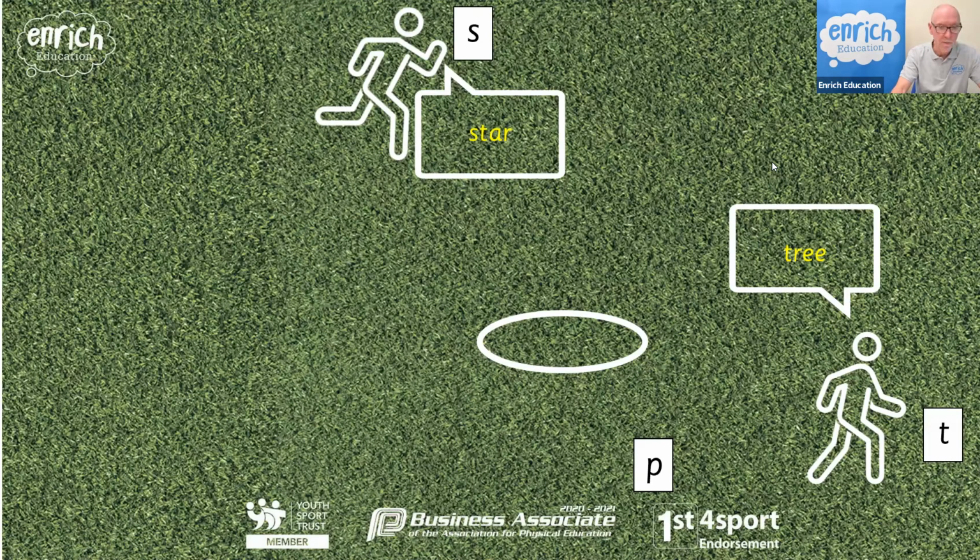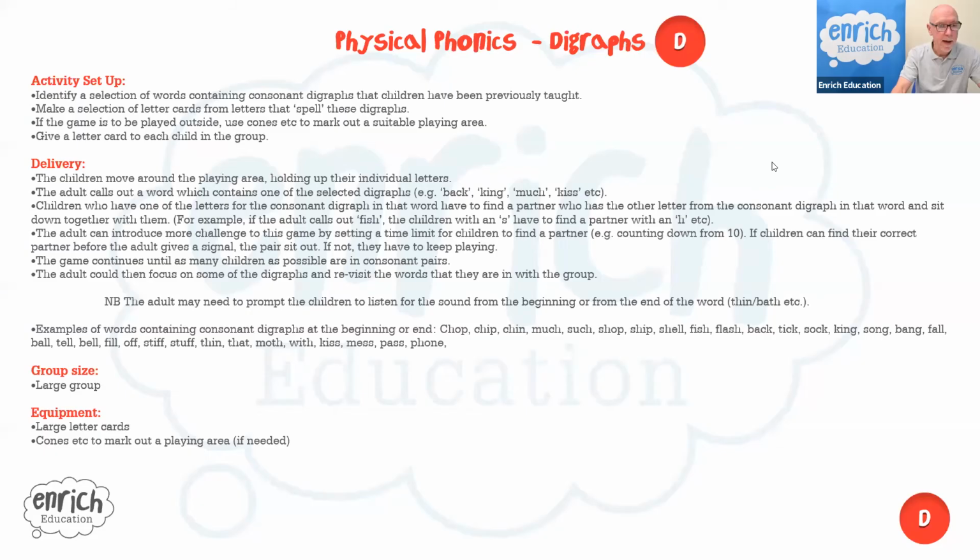Okay, so I'm just going to carry on with the next slide, which is a game about digraphs. So this is a game to help children secure their knowledge of consonant digraphs, either at the beginning or at the end of words. Sorry, just going back to that last question on the chat, our resources don't come as cursive font, but as I've mentioned, these games can easily be played with resources that you have in your school, so you can use your school's own letter cards. So if you want to use a cursive font, that will work fine with these games.